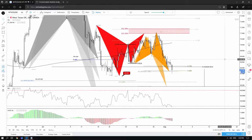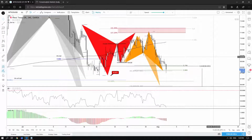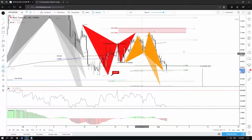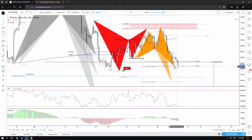Okay. So this is oil, and I actually published it on Forex Analytics. We are now facing the 161.8 extension, the 88% retracement. This is the first level where I search for a bullish momentum. This is the completion point for the bullish shark pattern. It's an interesting confluence between those two Fibonacci levels.